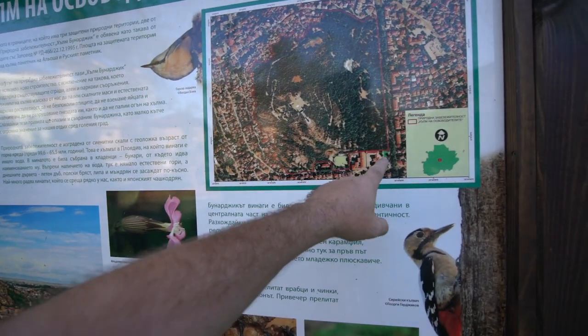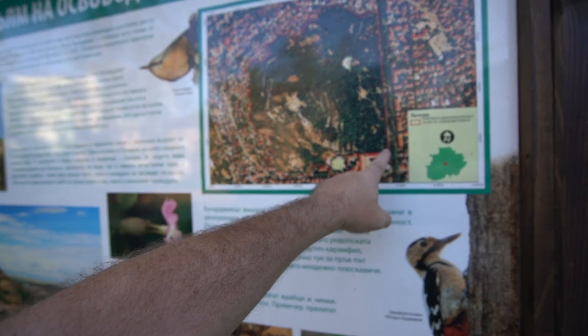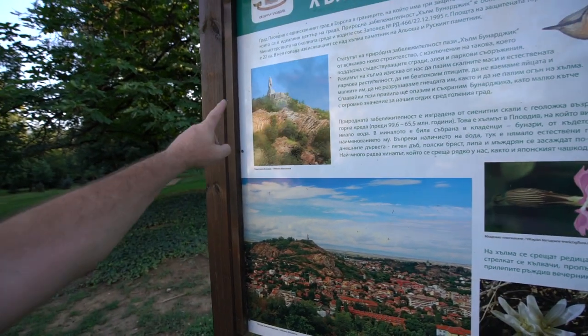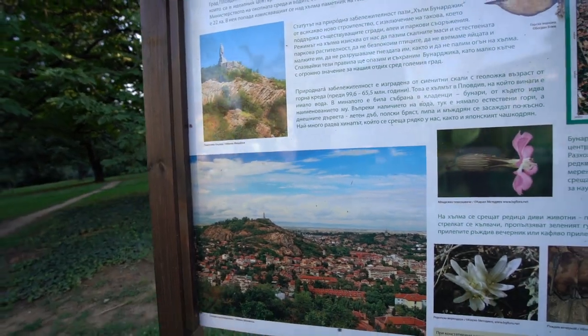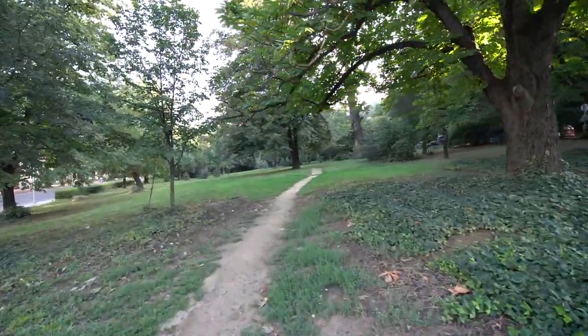Where, I think we're down in one of these corners here somewhere. And I've got to make a way up there. That's what's at the top. That's the view of it. So, let's hopefully follow this path and get to the top.